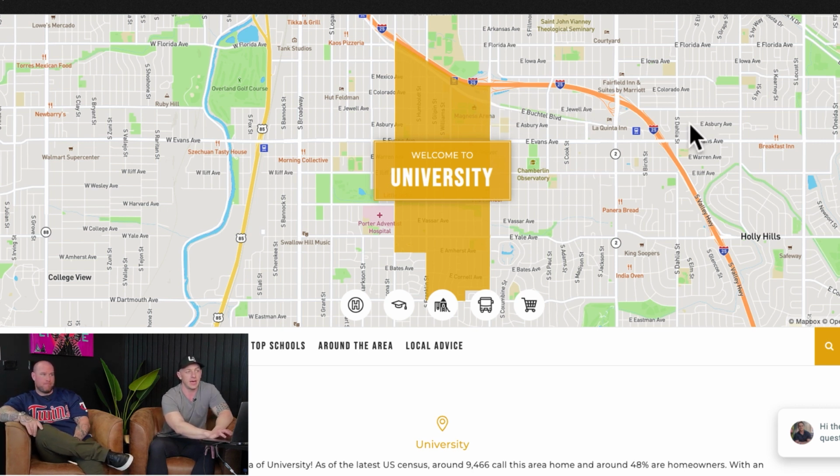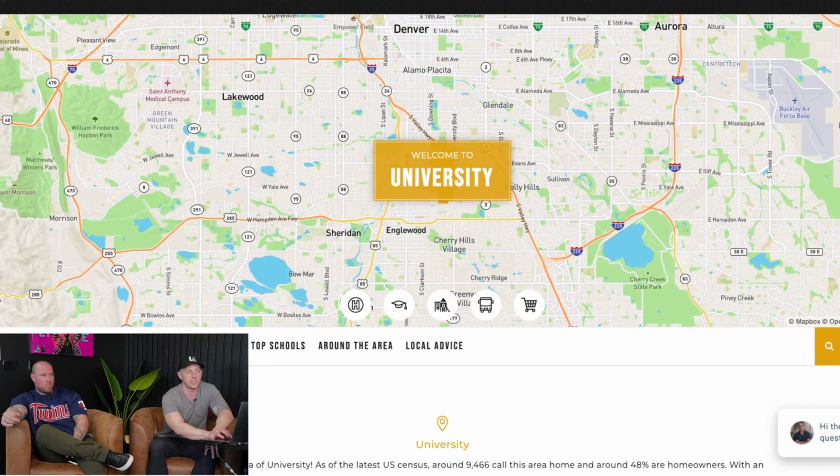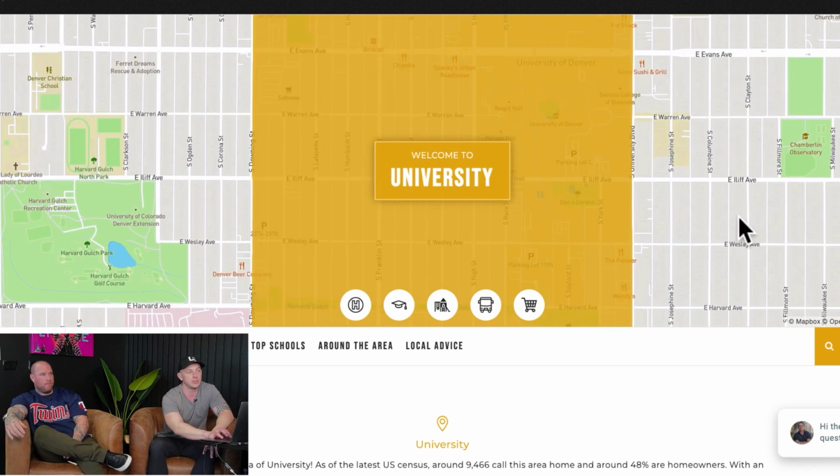But here you've got I-25 up on the north side as a border. For those of you who don't know, I-25 is our primary north-south highway here in Colorado. You're going to hear us talk about it a lot. Correct. And then over here, we've got Downing, and on the east side boundary, we've got University, okay?